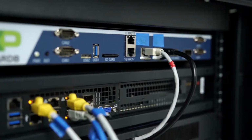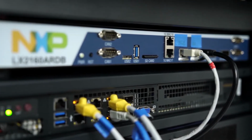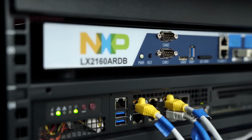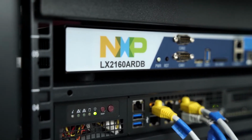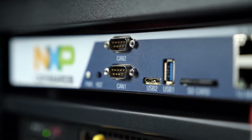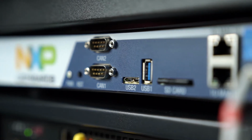The Radio Access Network, or RAN, is powered by the NXP LX2160A layerscape processor, which has the processing power and flexibility to run the Open RAN architecture, either as a 5G distributed unit or a centralized unit.